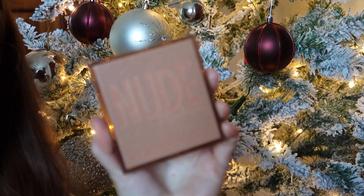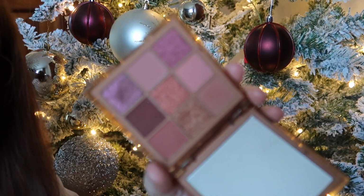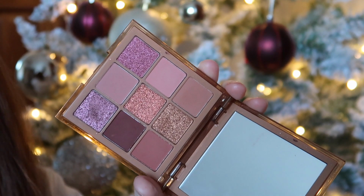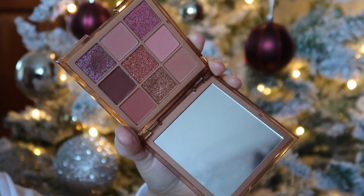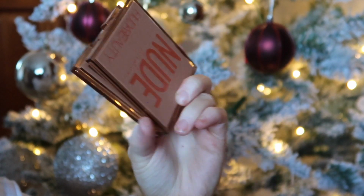This is the Huda Beauty Nude Medium palette. Remember when these came out? Everyone and their mother wanted them, but unfortunately I just don't reach for it, and the colours just aren't me anymore, so I will be decluttering, although she is beautiful.